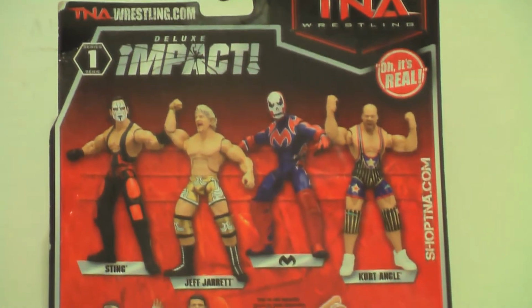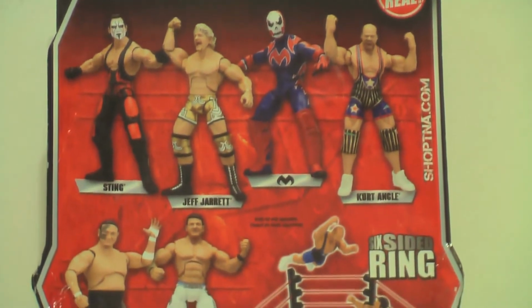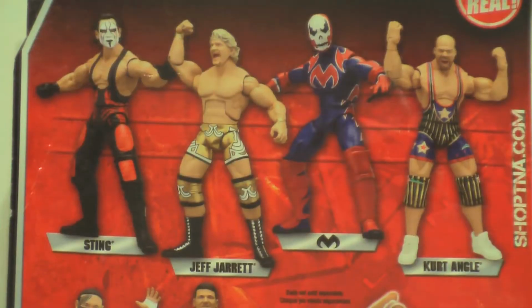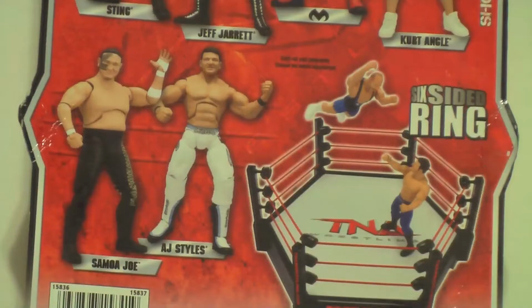The back of the packaging is nothing too crazy, just some pictures of the other figures available, and that six-sided ring. There's no biographical information for the wrestlers, but Jakks never did that with their WWE figures, to be fair, so nothing really lost there. So that was our first glimpse of the TNA action figures packaging. Now let's take a look at who is represented in this first wave.